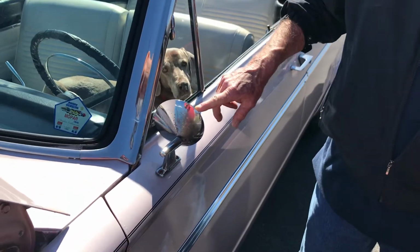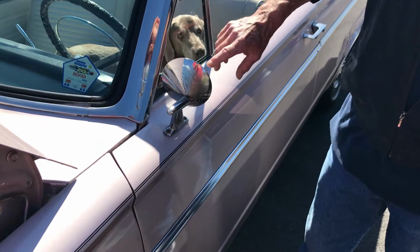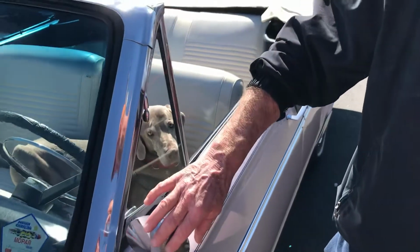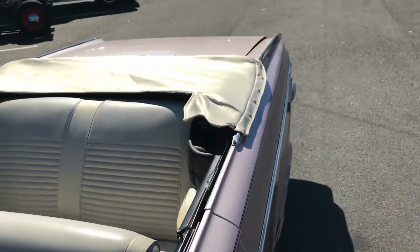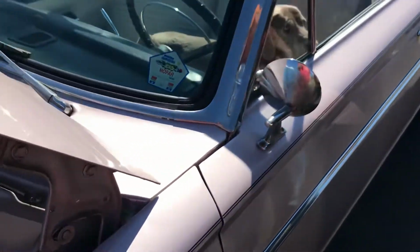This is an original mirror. Same. You can buy the aftermarket ones, but, well, I've got the same mirror on the Cuda, and thank God mine's in good shape too. I looked at one on Facebook Marketplace, $300 to $400. Oh my God! No. Yeah, I mean, that's a Mako paint job.